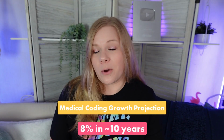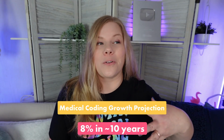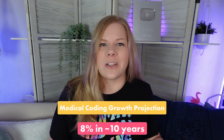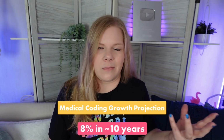So you have to keep a very strong job search strategy throughout your entire career. And there's quite a bit of growth projected in medical coding, 8%-ish over the next 10-ish years. Again, despite all of these advancements in things like artificial intelligence, we've actually had things that have assisted in a similar fashion in medical coding for years. And the cool thing about medical coding is there is a lot of career advancement.